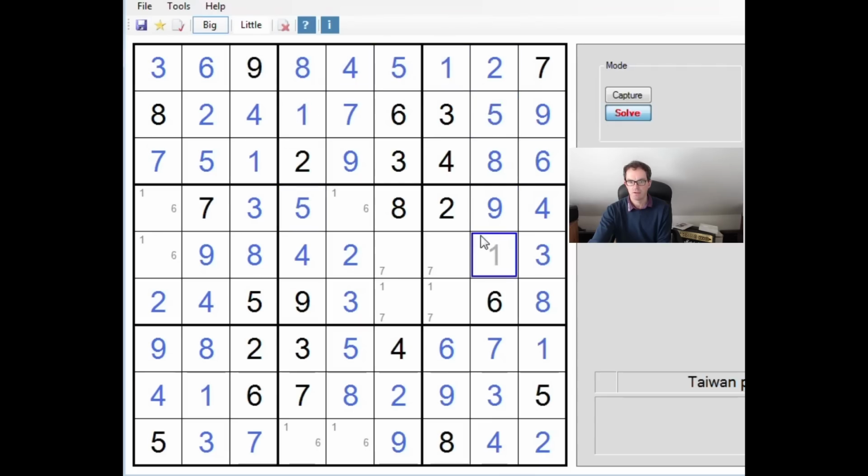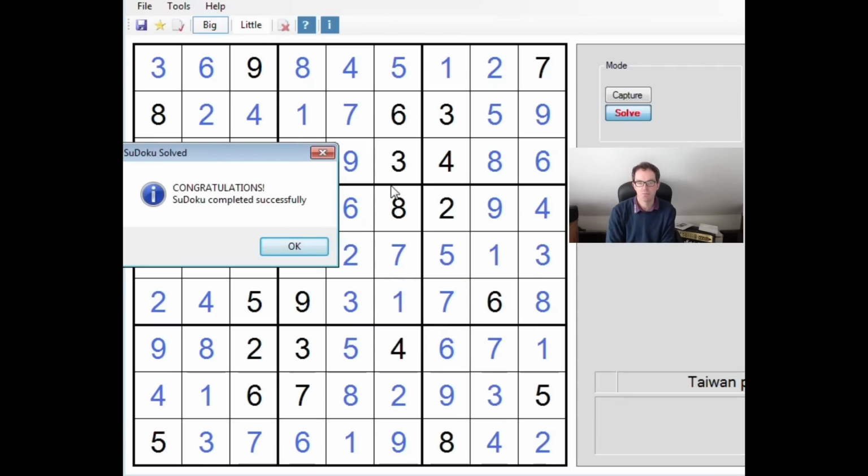So I hope that you got as much pleasure as I did out of this solve. Actually, I really enjoy these puzzles where it seems clear to me anyway that there is a sort of intended solution path that we're meant to find, and this is a great example. So thank you very much to Jimmy for sending it in to us from Taiwan.